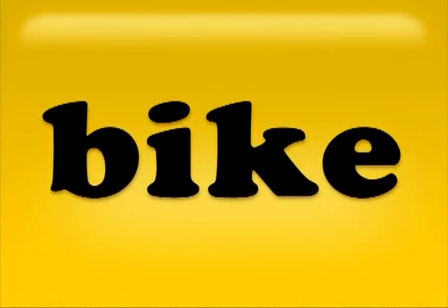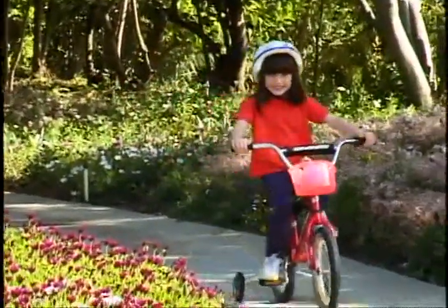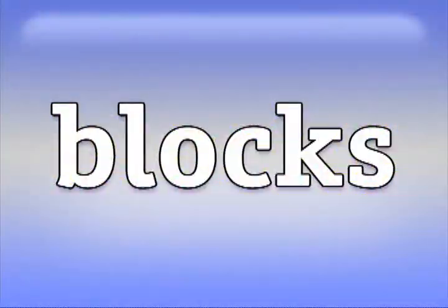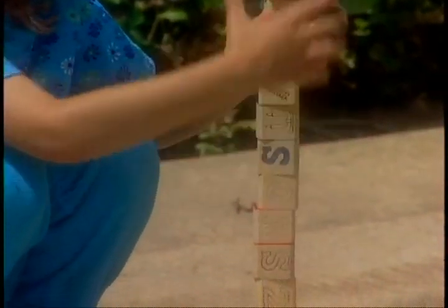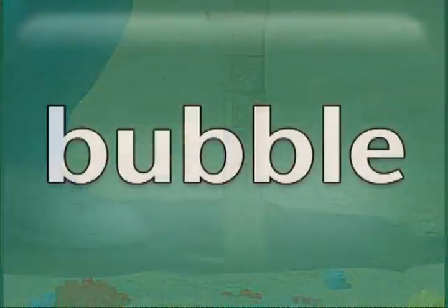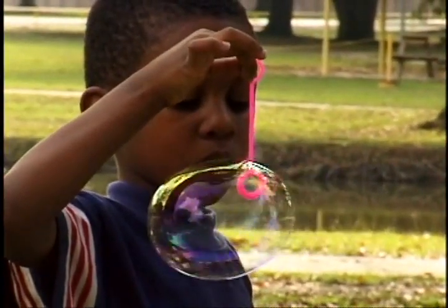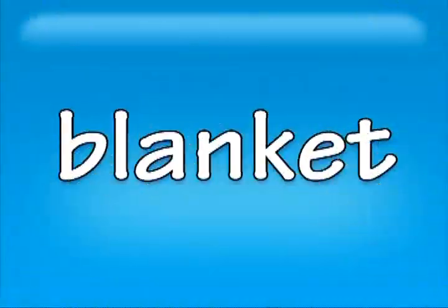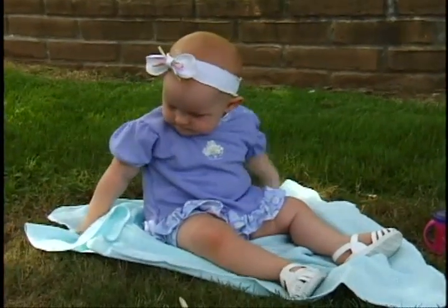Bike. Keelan enjoys riding her bike. Do you have a bike? Blocks. It's fun to play with blocks. The girl is stacking the blocks. Bubble. John is blowing a big, beautiful bubble. Blanket. Baby Lauren is sitting on the blanket. Do you see the blanket?